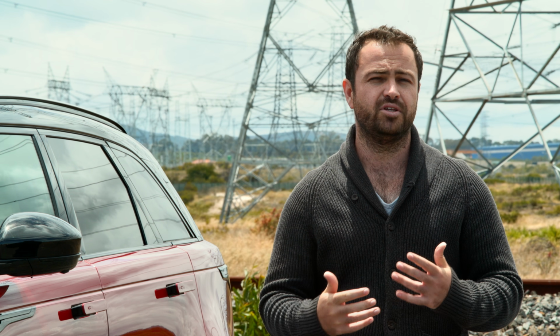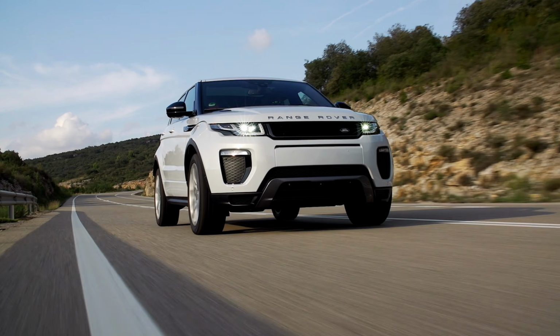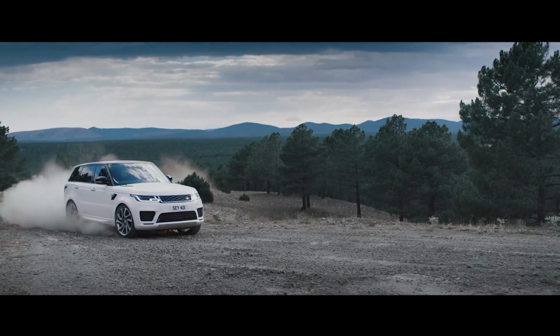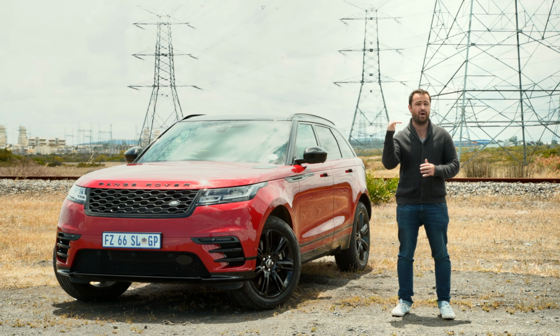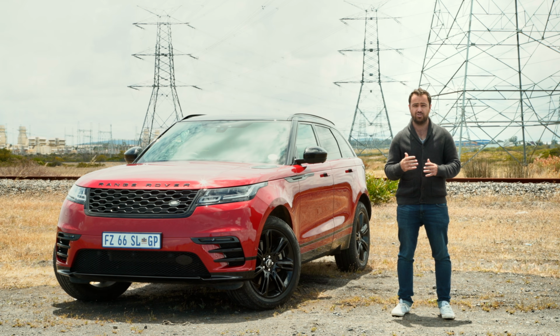In case you haven't been keeping track, let's quickly go over the Range Rover range. At the bottom, you have the Evoque, the most compact of all the Range Rovers. It actually set off the design theme for all of their modern cars. And then you have the Sport. That's pretty epic, very capable both on and off-road. And right at the top, you have the Vogue. That's the one that the Queen drives. It's very large and very expensive, and it makes you feel like royalty when you drive it.